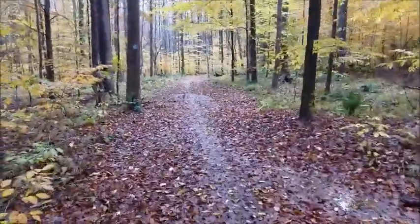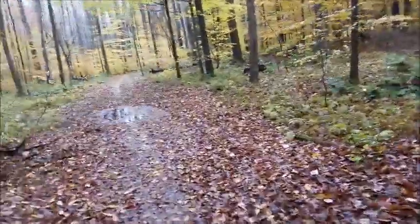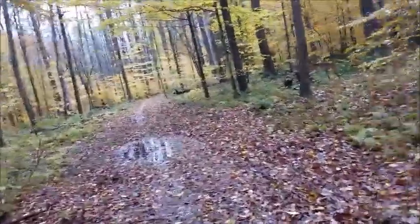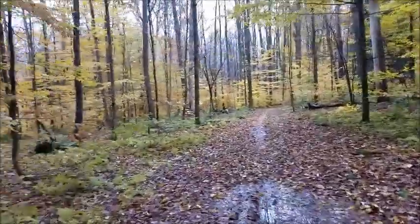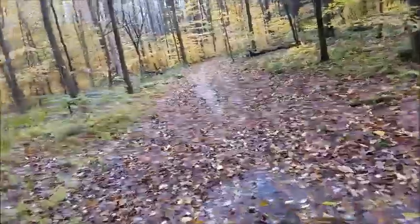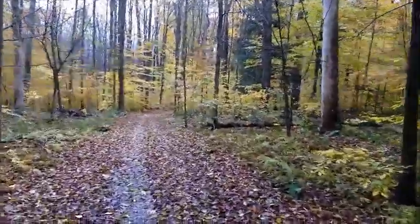So this is a little section of the Cusimano Trail. As you can see, it's nice and wide. This is also a bike trail. They don't let any horses on this trail, or ATVs, but they do allow bikes. I've talked to a couple bikers up here who say it's a really, really nice trail for biking, one of the better ones in western New York.